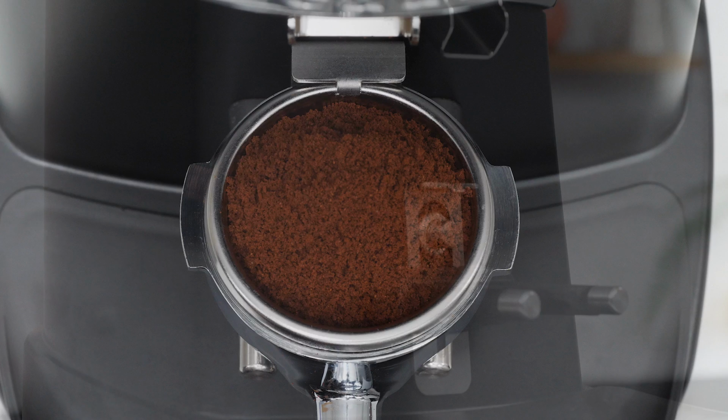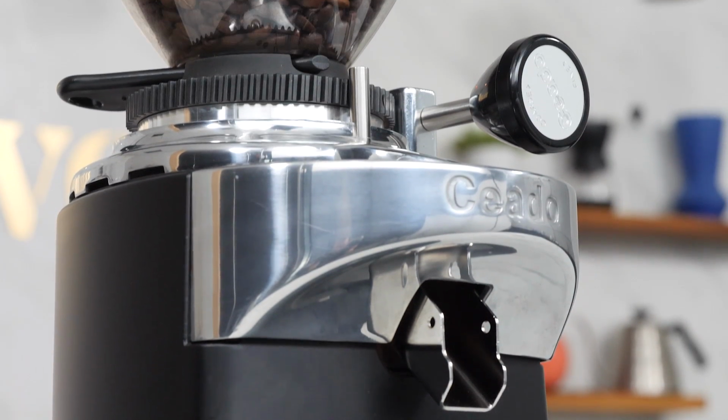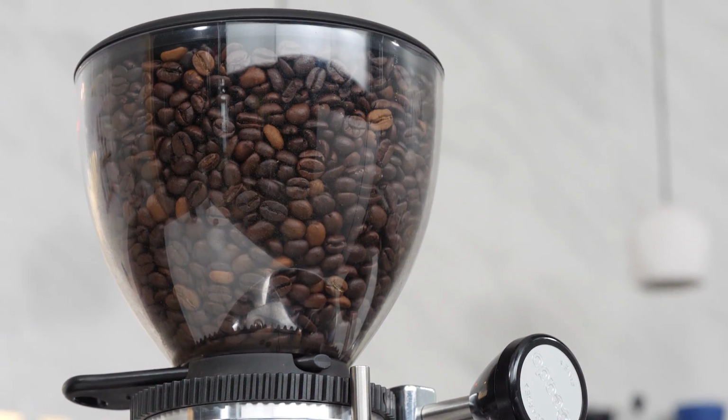The E37S is NSF and ETL certified for commercial use, but if you're really serious about espresso, it's one of, if not the best home espresso grinder on the market.